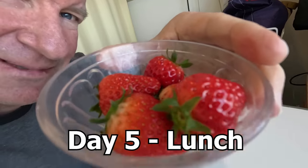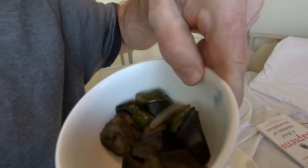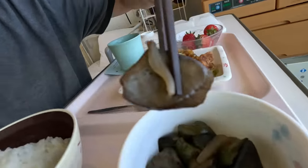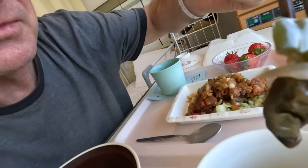We got the strawberries. What is that? Eggplant, I think. And the main dish. Ta-da. Whoa. Is that chicken katsu? Eggplant. Quite a bit of it, too. What else is in here? Some pickled vegetables. Green peppers, bell peppers.